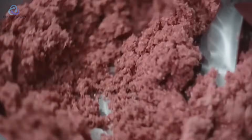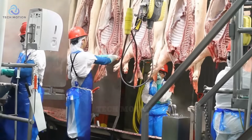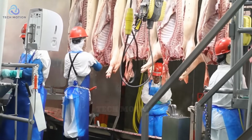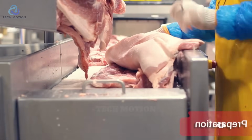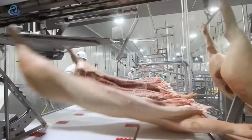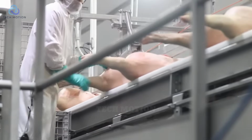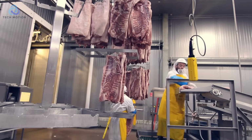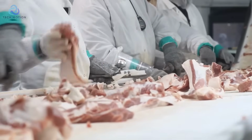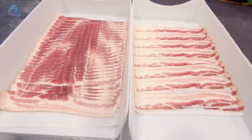Not every part of the pig makes it into a sausage. Just like you wouldn't use any random wood to build a violin, sausage makers only want specific cuts with the perfect balance of lean meat and fat. The shoulders, the loins, the rump. These are the VIP sections of the pig, rich in flavor, low in gristle, and just fatty enough to stay juicy. Workers carefully trim away excess fat, remove tendons, and clean the meat until it's ready for the next stage.